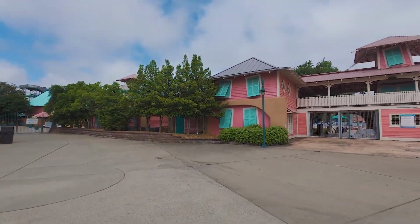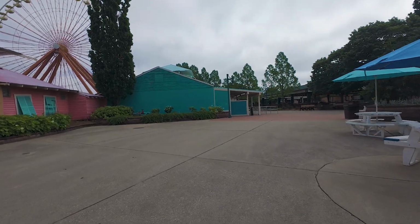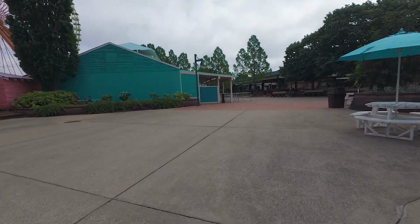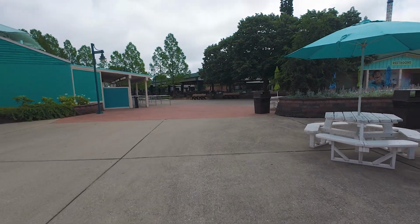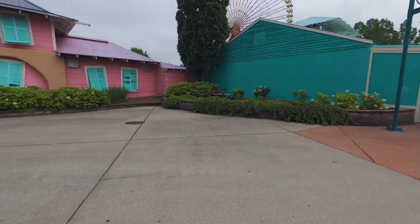So it looks like they've got most of the park blocked off, like all of the water park area, which is understandable. It's not warm enough yet for that, but we're just kind of having trouble navigating, trying to find where Storm Chaser is.